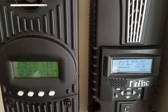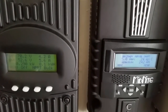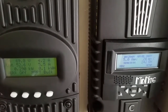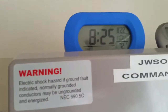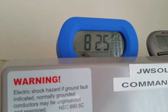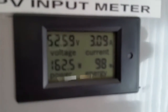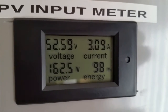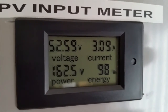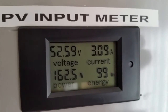Today's video, I'm going to give you another update on how the system is performing. Yesterday, I shot the video at approximately the same time, 8:25 a.m. Okay, and power production is coming out from the solar array, and what is going to the batteries, and what the batteries are, and how much energy we already produce.